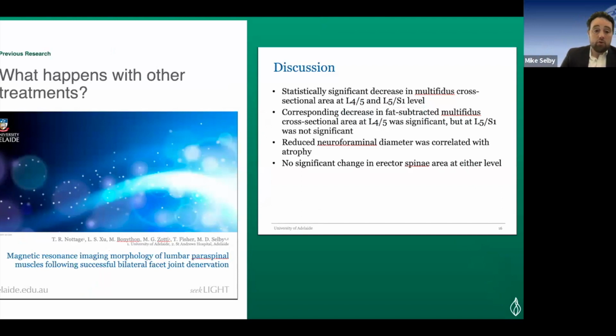So what happens with other treatments? It's something I've done a lot in the past for chronic lower back pain, certainly been popular in certain parts of Australia, Europe, and really pain clinics all over the world, is facet denervation. And I used to do a lot of these, and I've backed off quite a bit recently, particularly in younger patients, due to findings of our own research, which has been presented but not published yet, where we did magnetic resonance imaging of the lumbar paraspinal muscles after successful bilateral facet joint denervation.